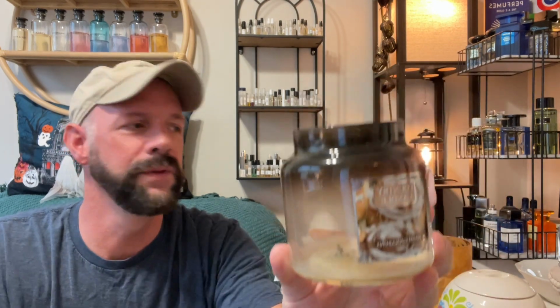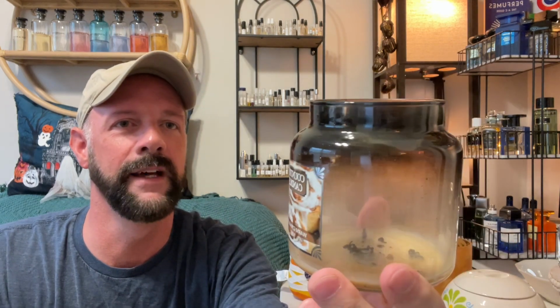I know that Goose Creek in the past with their 2 wicks soot quite a bit. Even Goose Creek's 3 wicks soot a lot. I can't really even compare anything that I've burned here recently to the amount of soot that the Country candles gave me. And I'm just gonna attribute it to the large sized mushroom tops on a lot of these candles. But this was a fragrance that I really did enjoy.